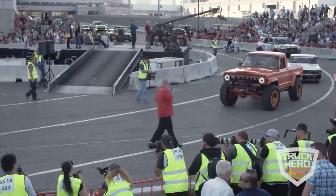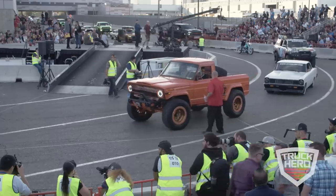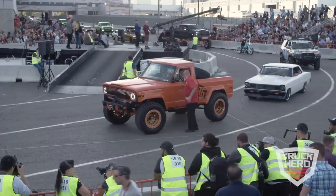Yeah, and coming up, we've got an awesome Jeep. I'm going to say a short bed honcho pickup. Tell me about it. 82 J10.